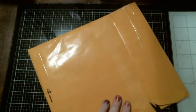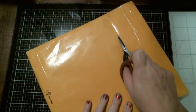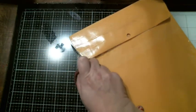I have orders that came in. First one's from Dark Wood Sanctuary, aka Hags. Hello. And she had a sale, and I purchased some paper.